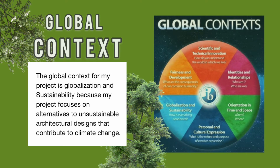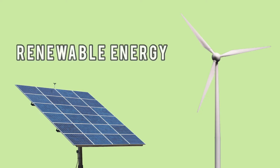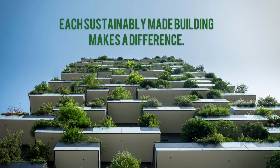The global context for my project is globalization and sustainability because my project focuses on alternatives to unsustainable architectural designs that contribute to climate change. Sustainable architecture is an architectural approach that strives to produce the least amount of negative impact to the environment during the building construction. The building itself maintains its sustainability through features such as efficient use of renewable energy. In Canada, 17% of greenhouse gas emissions come from the building sector, so each sustainably made building makes a difference.